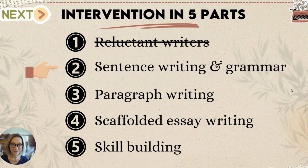So next, in part 2 of writing intervention, we will talk about what I do on a daily basis to approach writing sentences and grammar. We do it every day, and they absolutely love it.